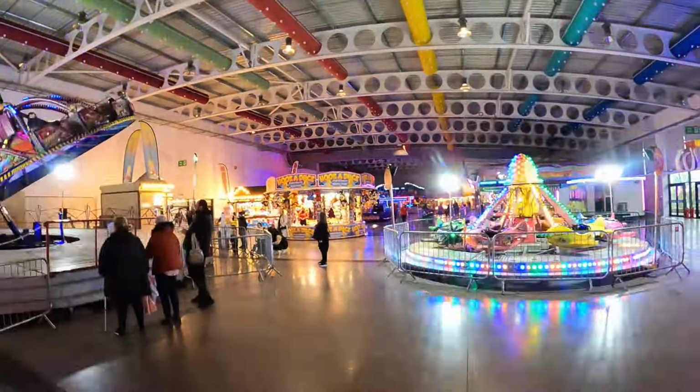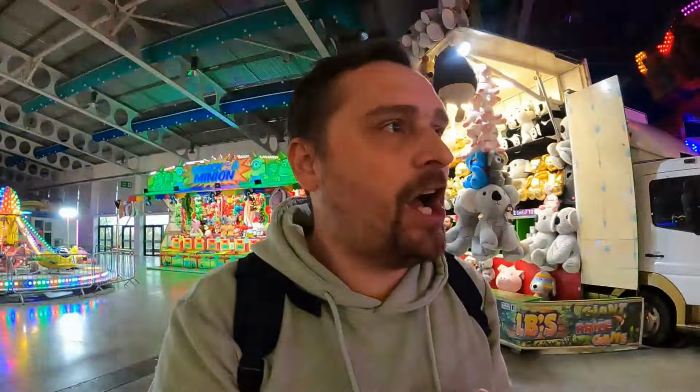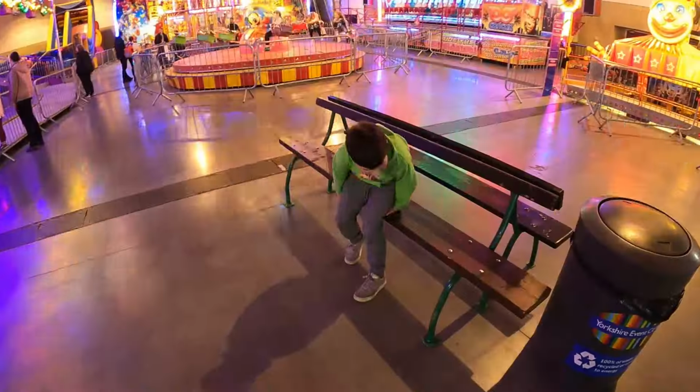So that is what is here in Harrogate. Always good value for money, because all you've got to do is 13 rides and it's cheap as chips, free parking as well. At Liverpool, I do rate Liverpool better because it's got more availability, bigger rides and stuff like that. But the problem with it is you have to pay to park and it's quite expensive for Liverpool.